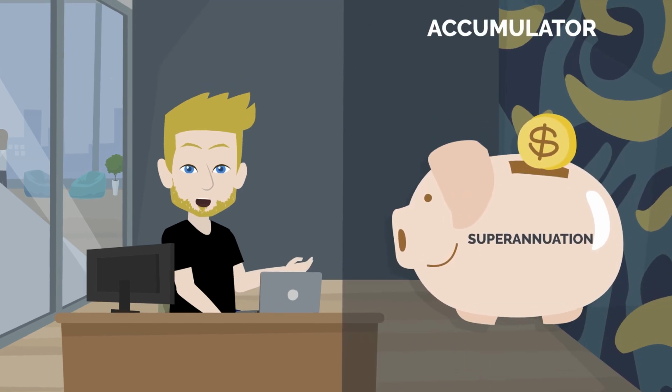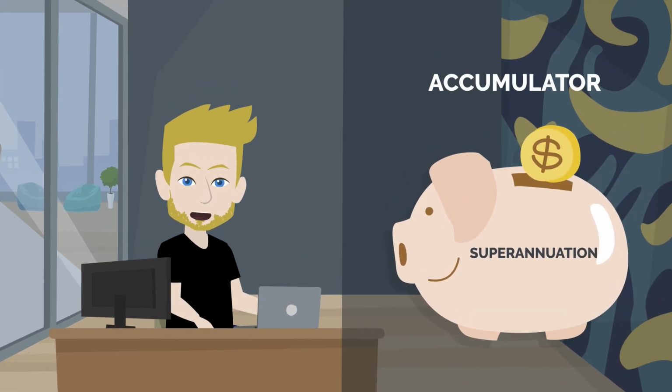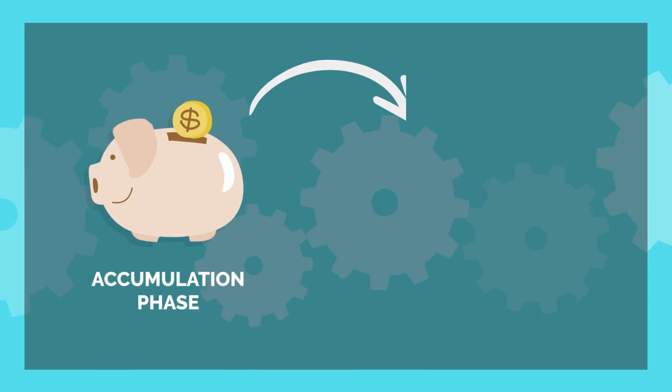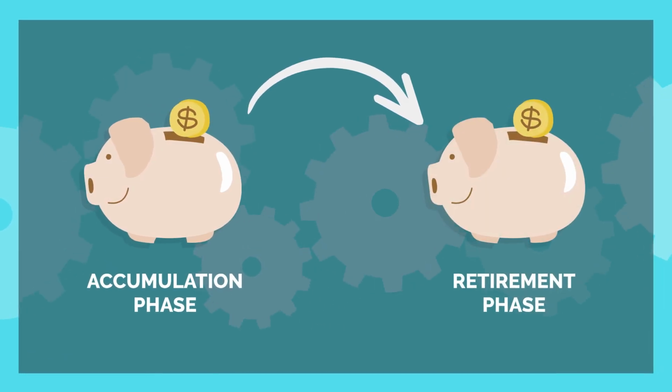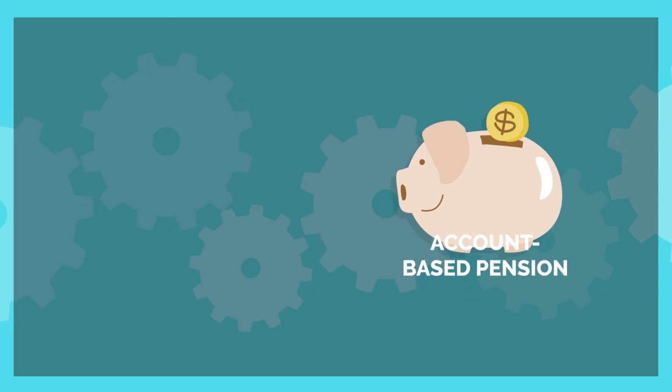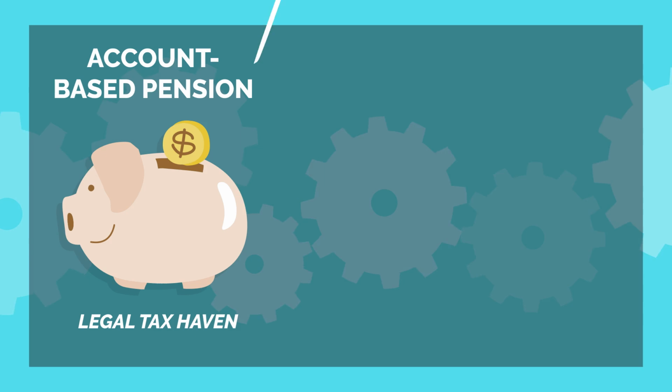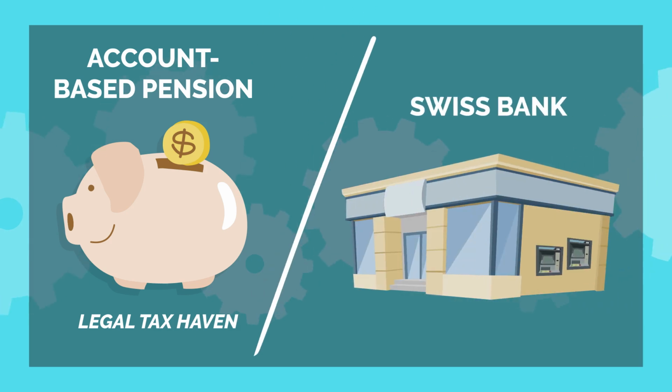Superannuation is good as an accumulator, but it becomes even better in retirement phase when you become eligible to transition your super from accumulation phase into retirement phase using an account-based pension. Account-based pensions are essentially a legal tax haven. It's like a Swiss bank account that every Aussie has access to.